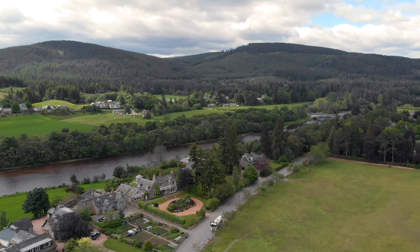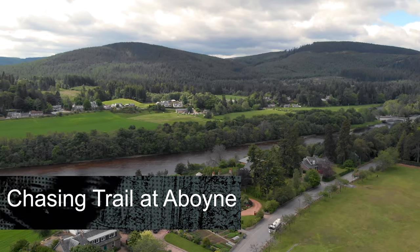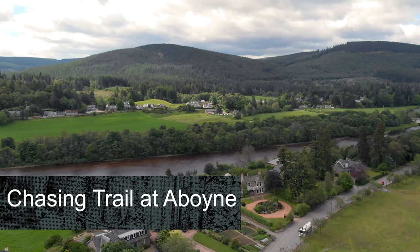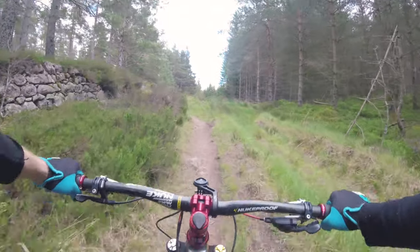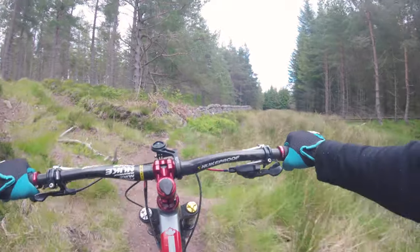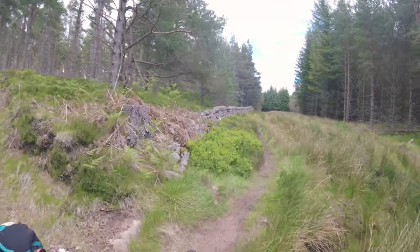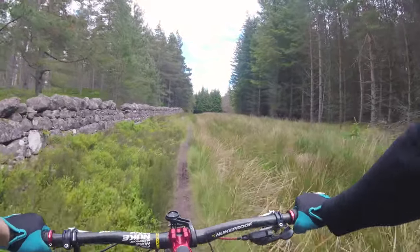So today we're out pre-riding some of the stuff around Aboyne. And in all honesty, I haven't ridden around here that much. So there's the Enduro this Sunday. So pre-riding makes sense, especially when I'm a backmarker marshal.